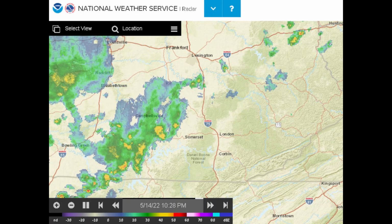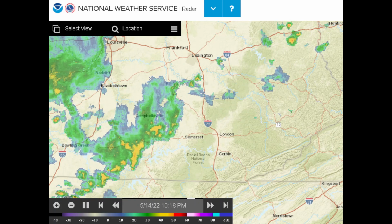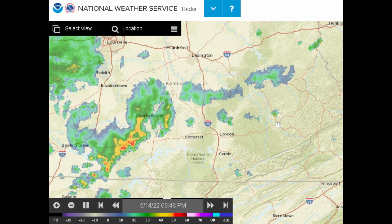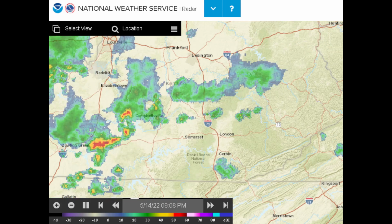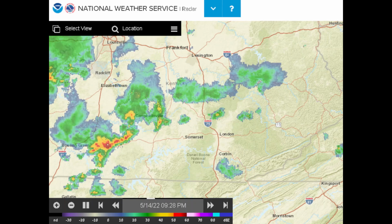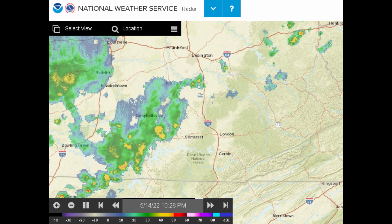But anyway, you can see another line of storms right behind what has already rained down on me here. So we have a little break. It looks like it might be about a 30-minute break. So we're good for the night for now anyway. But it's always good to be prepared for any situation, and that includes weather.